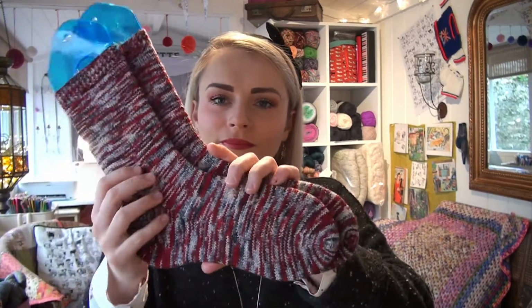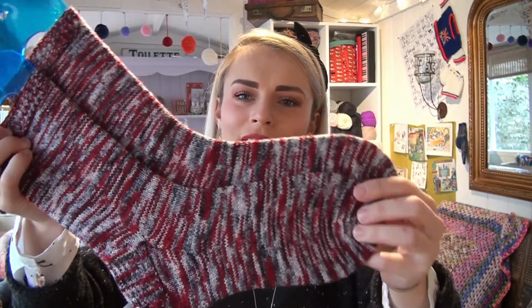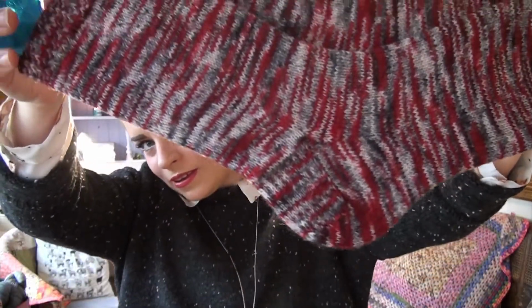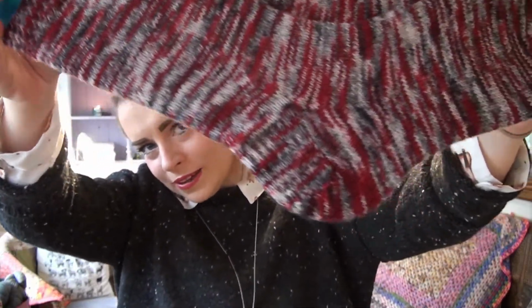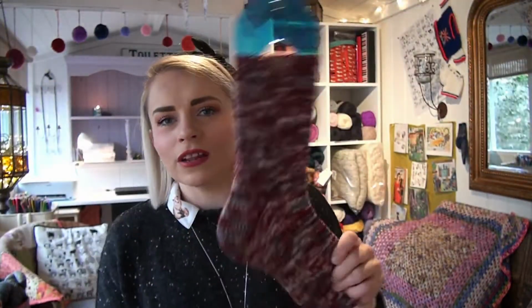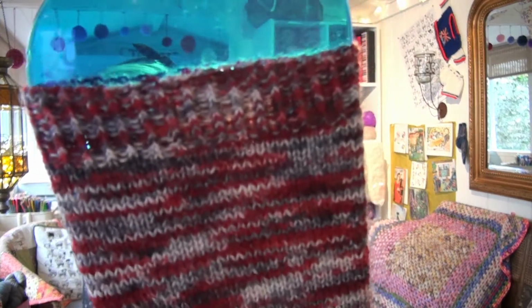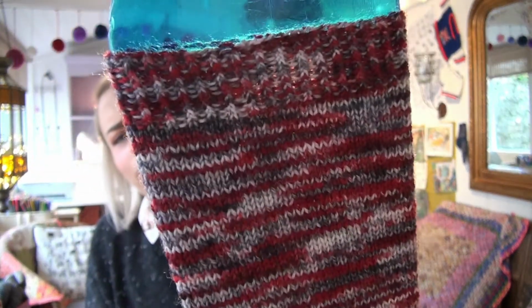So, these are Antonia's socks. Nearly dropped them. Aren't they cool? They're very Christmassy, I feel. So reds and blacks and greys. And just ordinary vanilla socks. She's got little tiny feet, so it wasn't that bad knitting them. I did a knit through the back loop heel rib thingy thing.